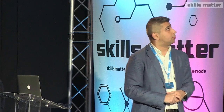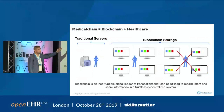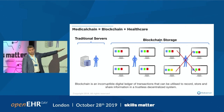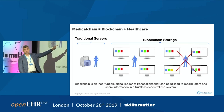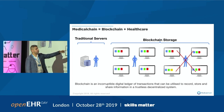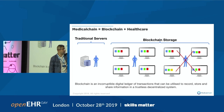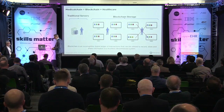And this is a very simple graph showing you what we mean by blockchain. Currently, these are the existing traditional servers, stored somewhere in one hospital or data center. But we have to move to this kind of decentralized structure, where all these nodes hold the same data. And as you can see here, if one of those data is changed or flagged, the other nodes will reject it. And that's how you build the trust for that data.